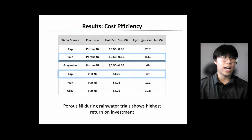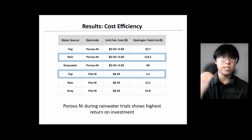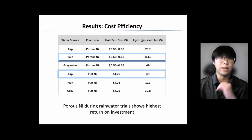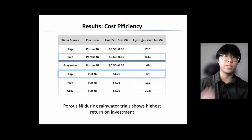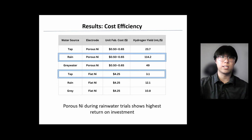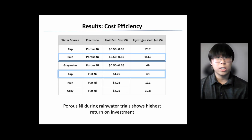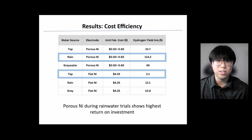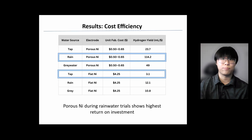For cost efficiency, I calculated the unit fabrication cost of each one, the porous nickel and the flat one. As we can see, out of the six, the lowest yield per dollar was the flat nickel strip with the tap water source, with only about 3.1 milliliters of hydrogen produced per dollar. For rainwater and the porous nickel, this one produced the most out of the six, with 114.2 milliliters of hydrogen per dollar spent, showcasing that porous nickel during this rainwater trial shows the highest return on investment and possibilities for the future to come.